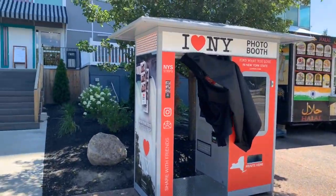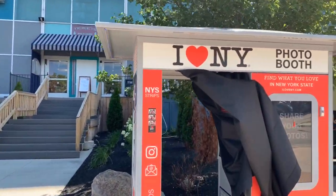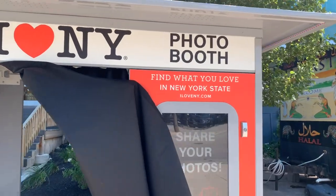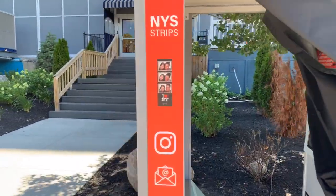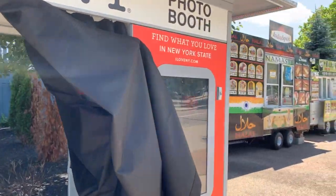Sorry if it's still windy. I love New York. Photo booth. Find what you love in New York State. I love newyork.com. Oh, that would be nice. Your photos here, make some nice memories.